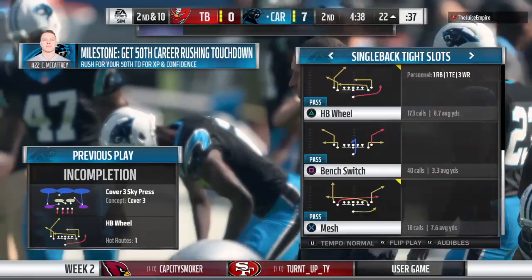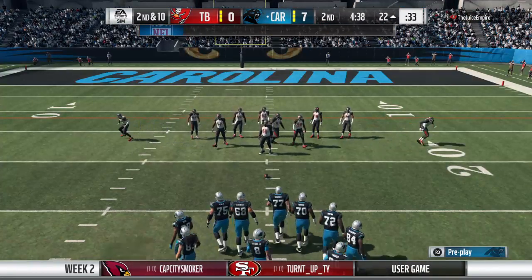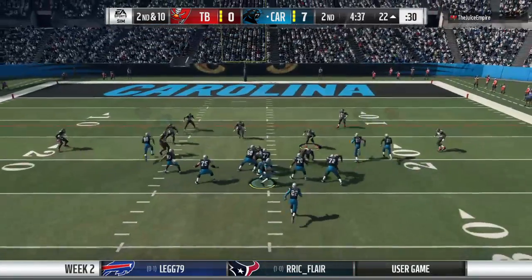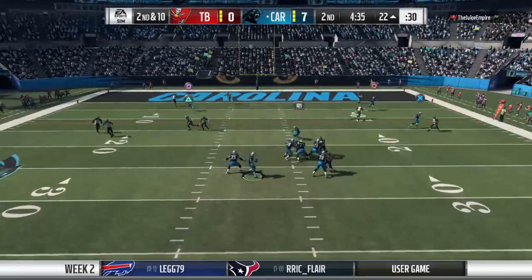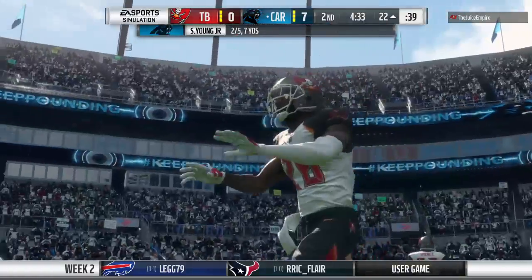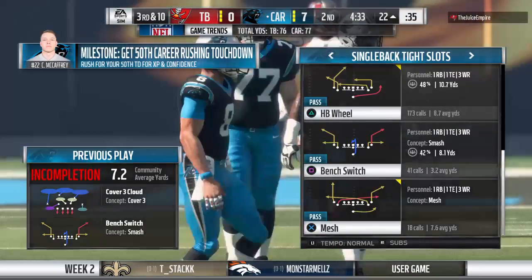He couldn't quite hold it. Got hit. Ball pops out. Incomplete. He'll try again with the arm here on 2nd down. And that is incomplete. The turnover put him in great field position. They don't want to squander it with 3rd down coming up.